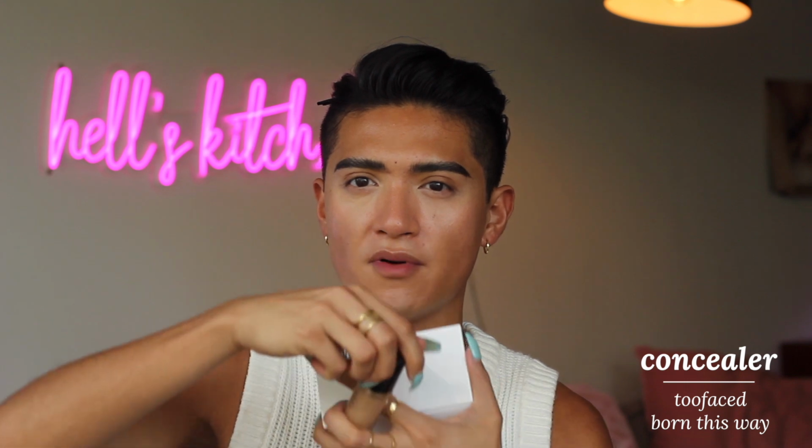So the next thing I'm gonna do is conceal my under eye darkness. I use any kind of peach corrector shade, and I like to take that on a round fluffy brush like this. Okay, so there's the color corrector moment. Then I'm gonna go on top of that with just a liquid concealer.